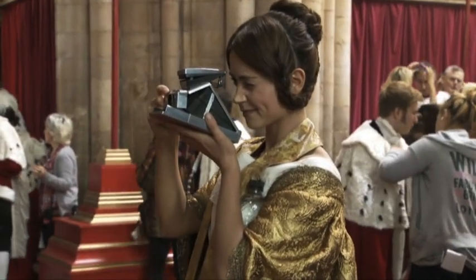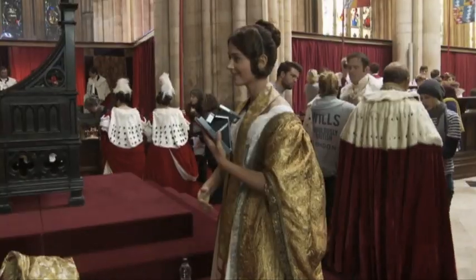It's a Polaroid camera, a retro one. I'm trying to pick up photography a little bit.